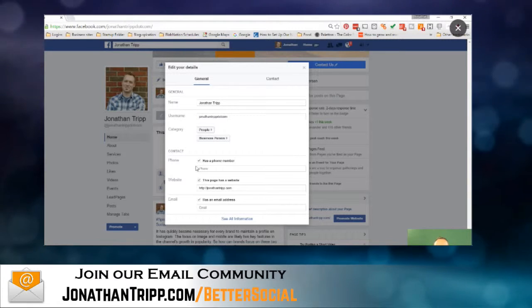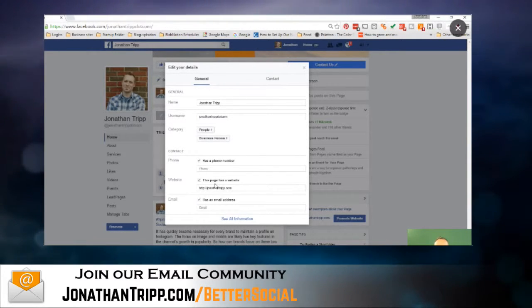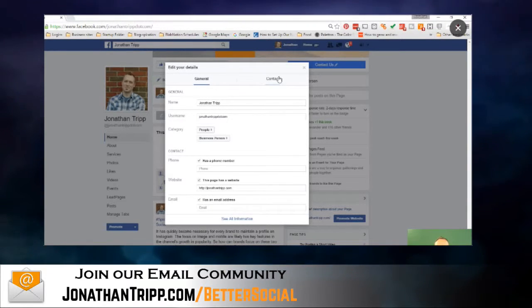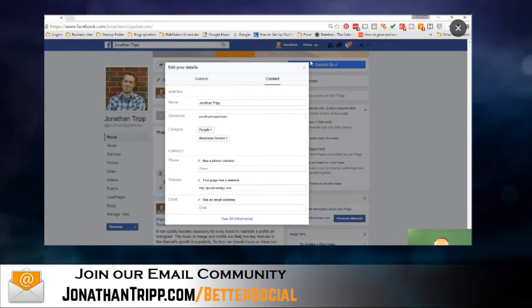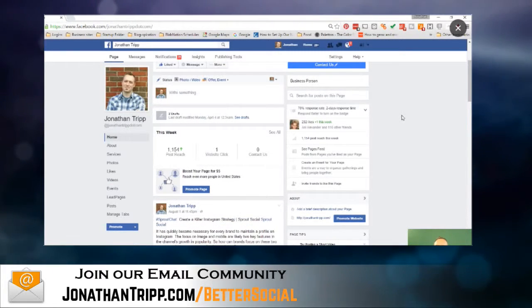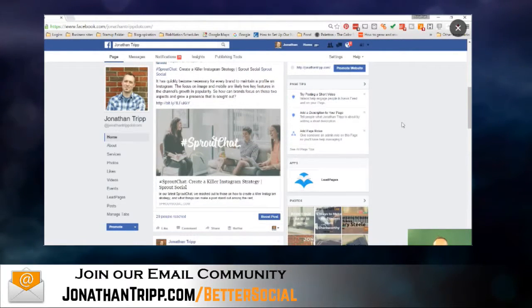So again, when we get into these kinds of things, these are all great ways that you can interact. Contact your phone number. You want to put that in there if you have one. I'll be updating that. Here's your website, your email address, so that when you have your call to action button somewhere else, that's the info where it's going to draw from. And we're not going to get into the see all info. You guys don't need to see all that stuff. All right. What was another one? Oh, another one is the apps right down here.